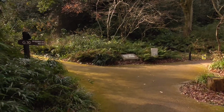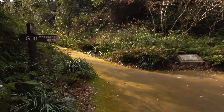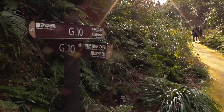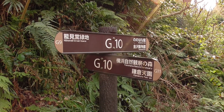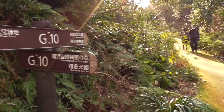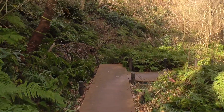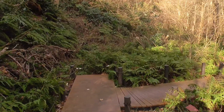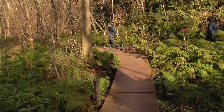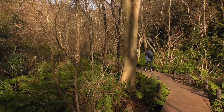It's quite convenient from Kanazawa Bunko Station. You can hike up or take a bus. And of course, if you are heading to Kamakura, like me, do keep an eye out for the regular signs that will help guide you on your way. So the sign for the Kamakura hiking trail has pointed me along this wooden causeway through the marshes. Lots of hikers joining the trail.